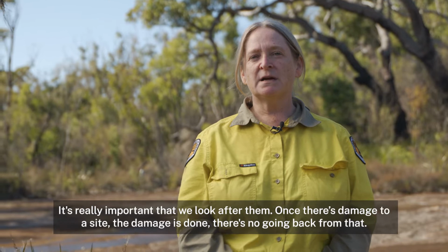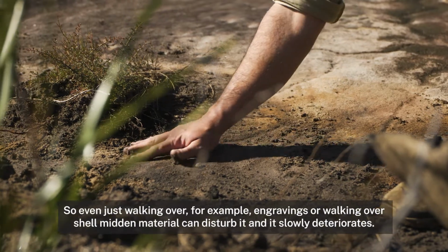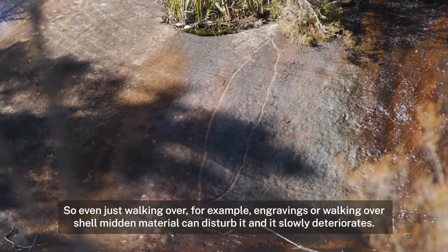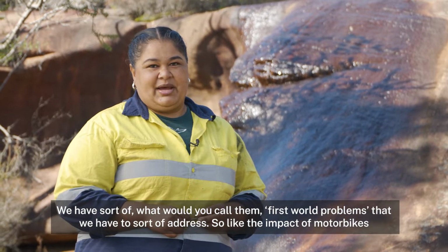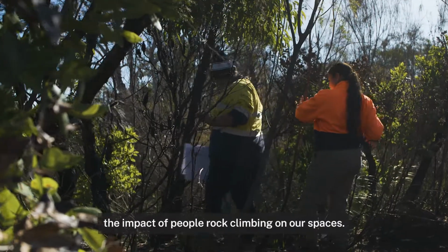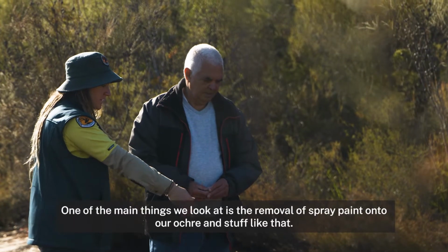Once there's damage to a site, the damage is done, there's no going back from that. So even just walking over, for example, engravings or walking over shell-midden material can disturb it and it slowly deteriorates. We have sort of, what would you call them, first world problems that we have to address, like the impact of motorbikes, the impact of people rock climbing on our spaces. One of the main things we look at is the removal of spray paint onto our ochre and stuff like that.